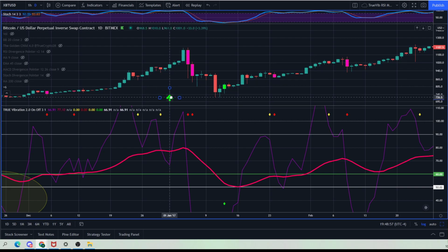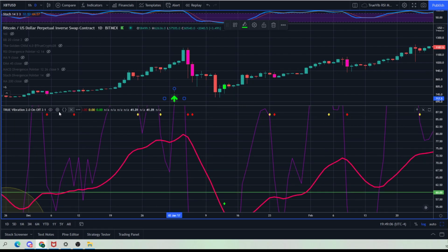Happens again. Now we did come back for a little bit of a retest of that level. We wait for the bull pivot. Is it rising? Yes, it is. Full vibration's rising. If you don't believe me, we can zoom in. You can also look at the number, make sure that it's above the previous one. Makes sense to me. Guess what? You catch that little one.